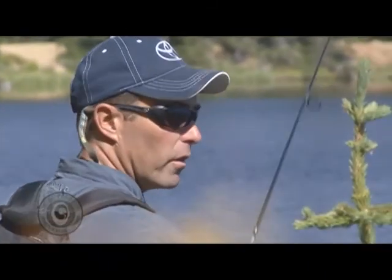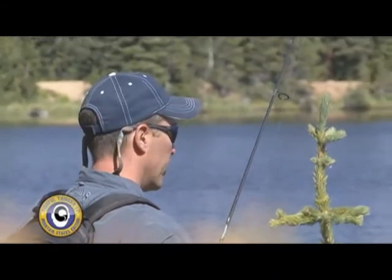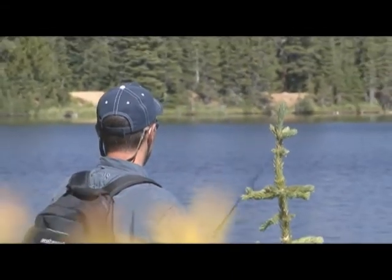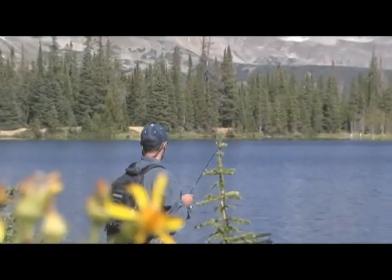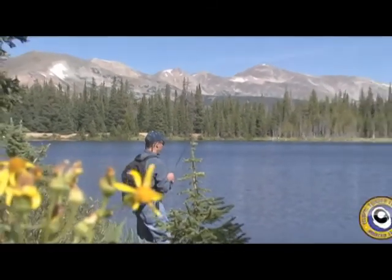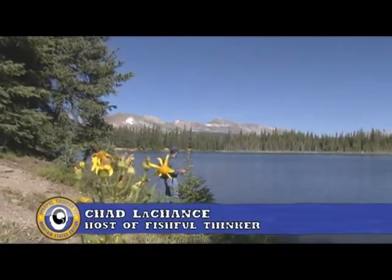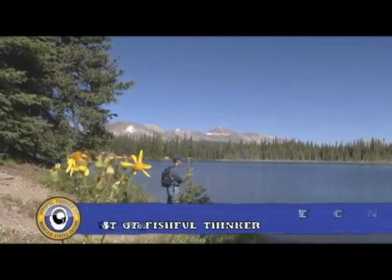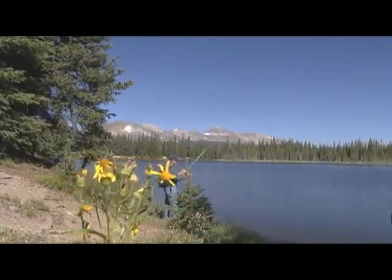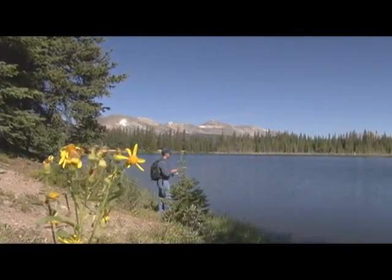And I've been humbled more than once on high mountain lakes by some of these trout, and they're so clear, and a lot of times you can see them, and you really think they'd be easy to catch, and a lot of times they're not that easy to catch, believe me. But they're a lot of fun. They're just absolutely gorgeous fish, and the hikes in are always beautiful, and the mountains are always beautiful, and it makes for fun fishing, regardless of if they're easy to catch or not.